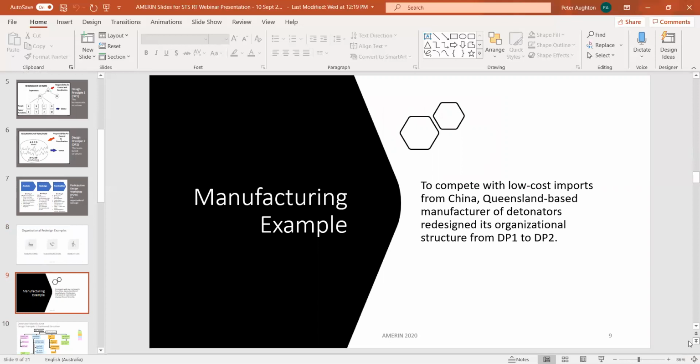So this manufacturing example was an international company, and it's making detonators, which are about the size of a pen. But if full of ammonium nitrate, they can blow your arm off if people are careless with those detonators.